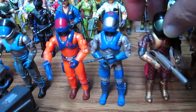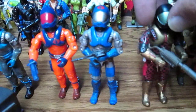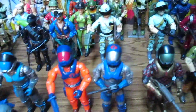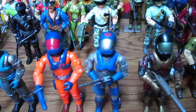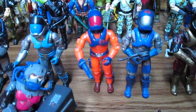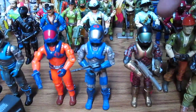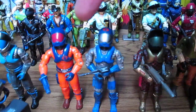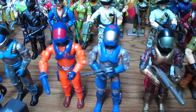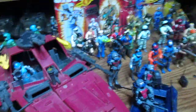So this is a friggin' cool weapon. I love that weapon. That's in on one of the Joes. Shockwave, I think it is. Almost sounds like a Transformer name. But as you can see, these ones are awesome for your vintage collection if you're looking into the later years. So the orange actually looks pretty cool on that one. The orange and blue.